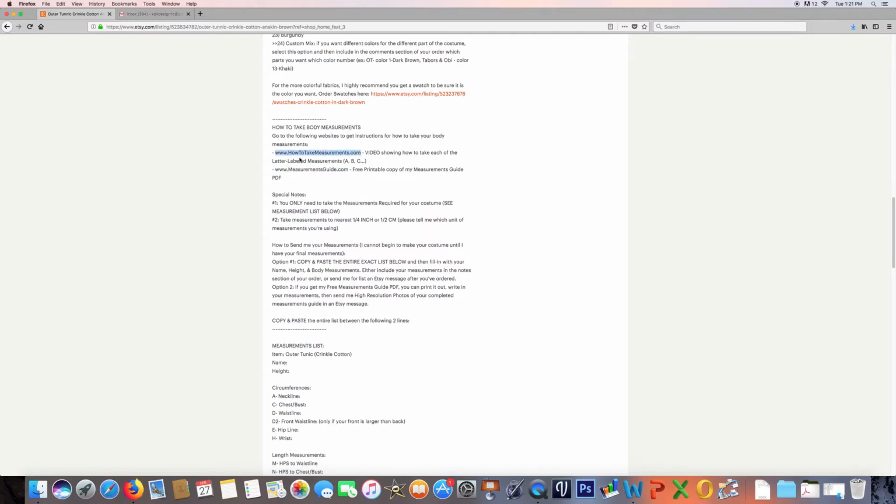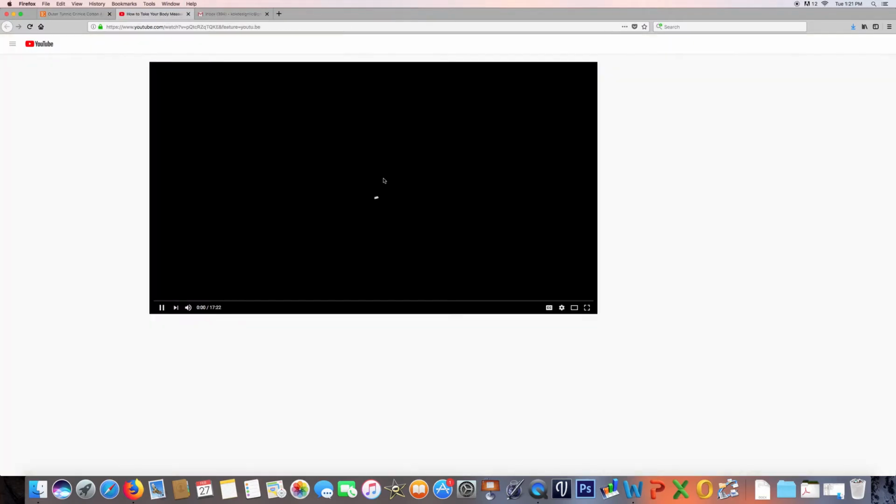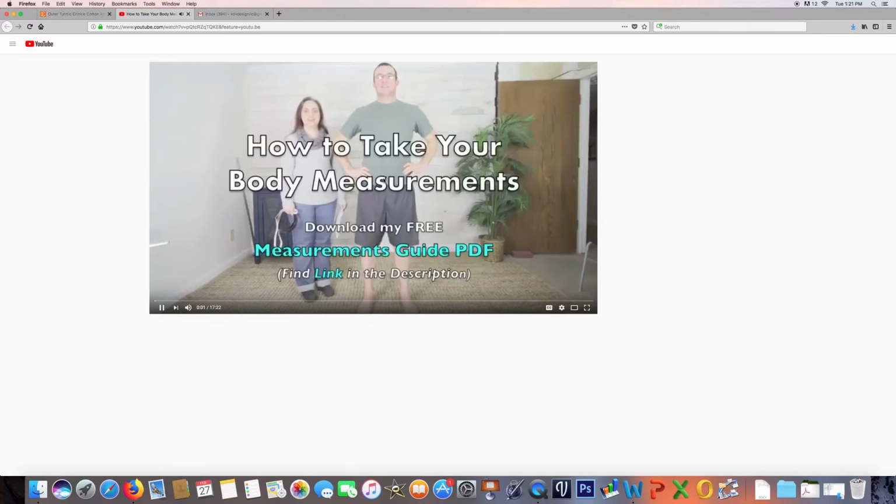So I can't actually put a physical link. That's an Etsy site, so they'll give me a link for that, but they won't let me link to outside pages. So you just have to select and then go and then open link in a new tab, or copy and paste it in a new tab. And then, all right, this is how to take your body measurements.